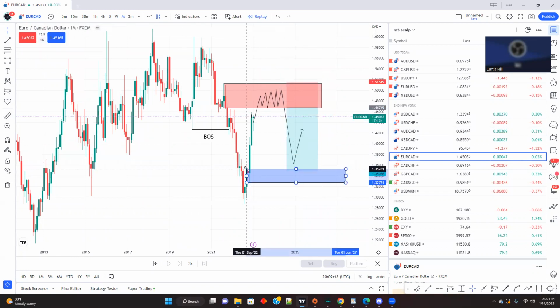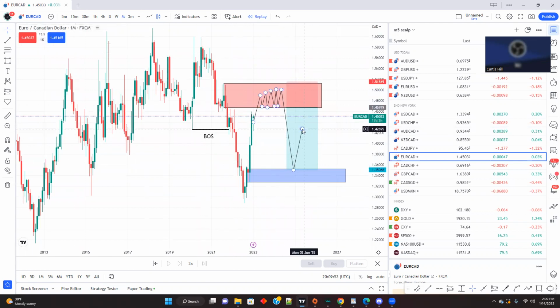inside that zone. So kind of like that. That's the body of the zone right there, and there's the wicks right there. So we're looking at it coming right there, bouncing off again, some kind of way.